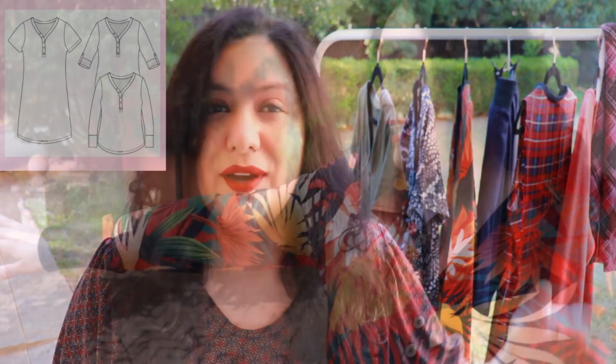There are 3 sleeve length options here. You have a short sleeve, just traditional short sleeve. 2 of my versions have that sleeve, and then you have a long sleeve with a cuff. 2 of my versions have that.